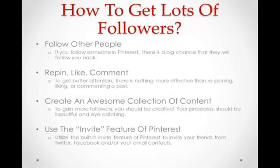Create an awesome collection of content. To gain more followers, you should be creative. Your pin boards should be beautiful and eye-catching. One important thing to remember: Pinterest is a female-dominated site, at least for now. If you want to gain followers, you must target your boards for the set demographic. Recipes, wedding gowns, house decorations, plants, and other pursuits are quite popular. Having an eye-catching pin would help you a lot in gaining more followers.